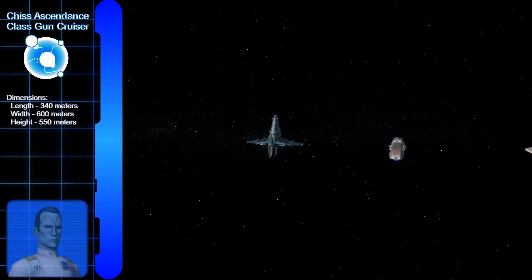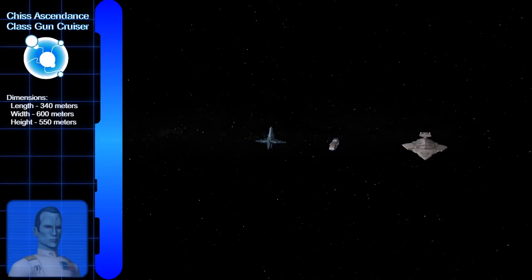If I were to compare this vessel to more well-known ones, although its size is comparable to a Rendili Stardrive Dreadnought, it is far more combat effective due to its design. It is on par with a Victory-class Star Destroyer. And although the maneuverability of this vessel is quite superior, its acceleration and speed is less than optimal when compared to some Imperial warships.